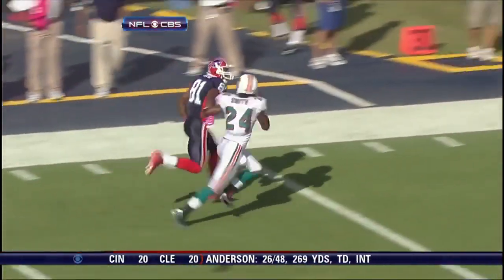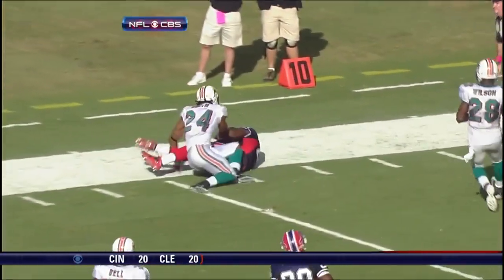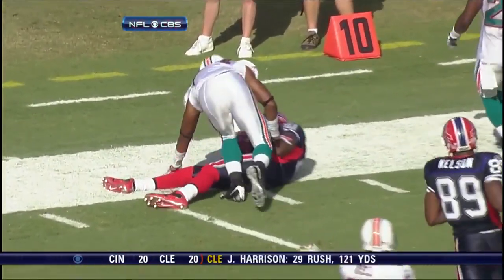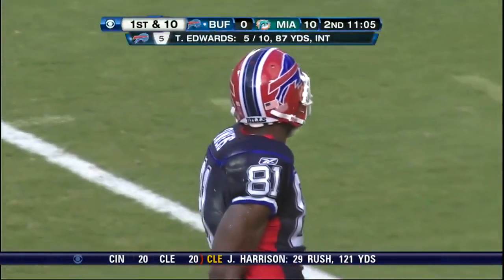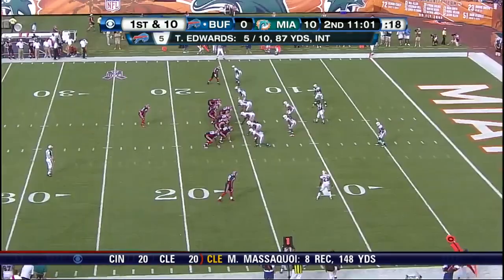Smith does T.O. It's the 10th pass play of the game. The third time they go to Terrell Owens. He's able to beat the rookie. I think you've got to keep getting him the ball. I think you've got to believe that you can make plays against the Miami Dolphins secondary, even though they've already made a play against you.